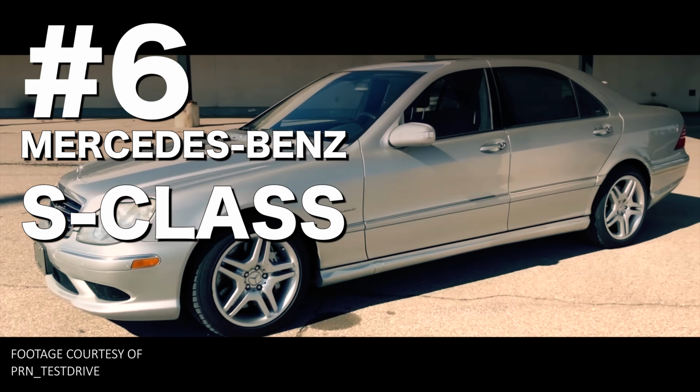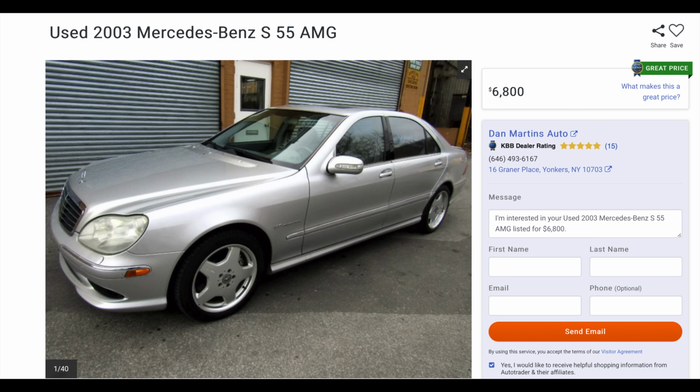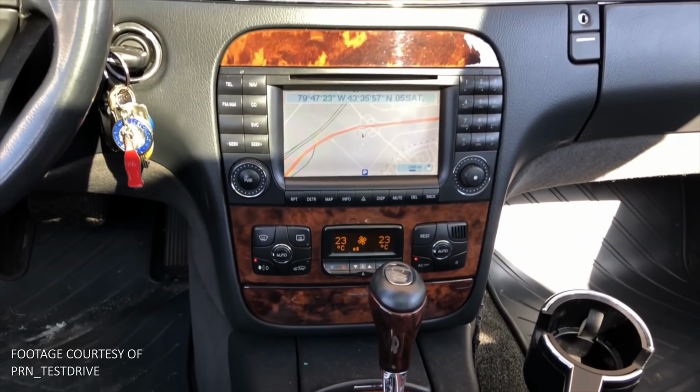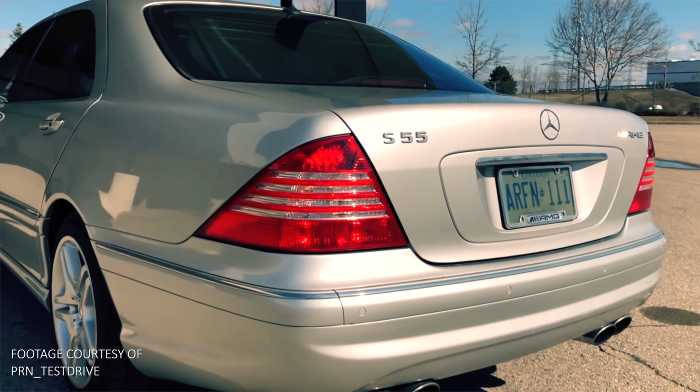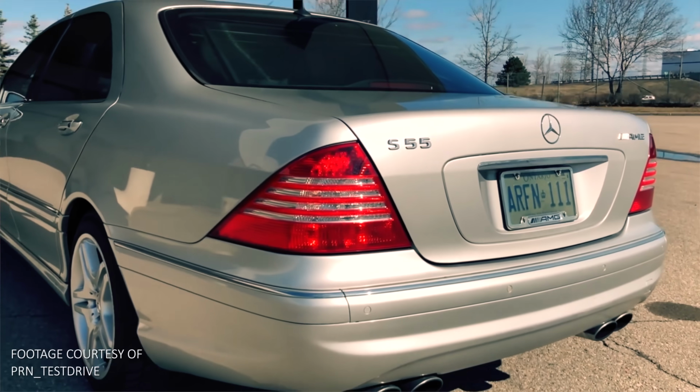Number 6, the Mercedes-Benz S-Class. It's not necessarily any better, I think, than the LS or a 7 Series. Oh, controversial. But when it comes to limos, image is important and a badge means something. So as silly as it is, this one sits a little bit higher on the list. Even today, we get in trouble for even suggesting that something can compete with the legendary S-Class. And for value, it is hard to compete.